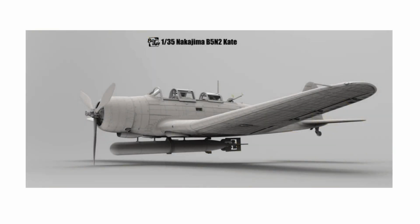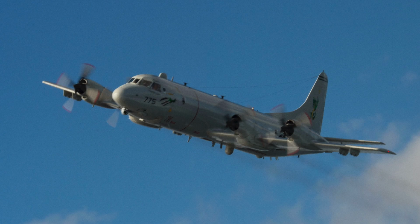Border Models has this CAD image of their new Nakajima Kate in the strangely terrestrial 1/35th scale. Not entirely sure a carrier-borne torpedo bomber will be used in many military dioramas, but there we go, it looks good anyway.